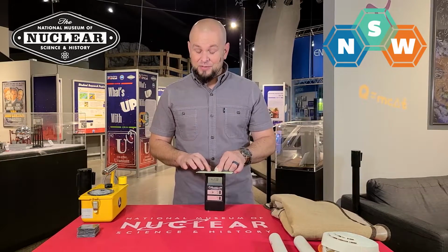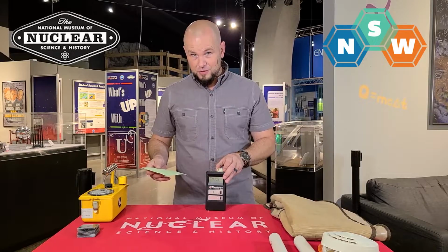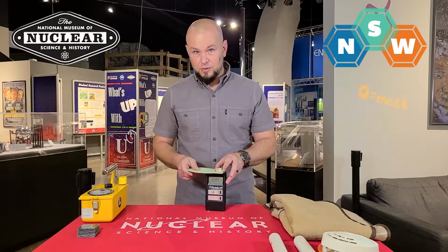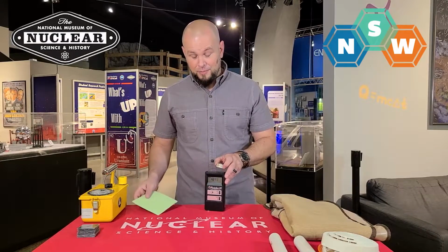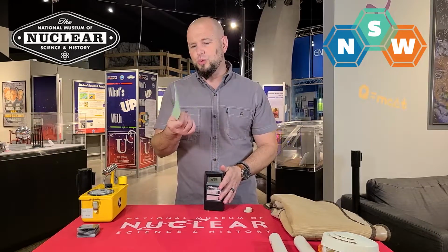It's pretty effectively stopping that radiation. If we were to move the paper, then you would hear that radiation, and then if we shield it, yeah. So that alpha radiation, that particle is so big it has a hard time traveling through even this piece of paper.